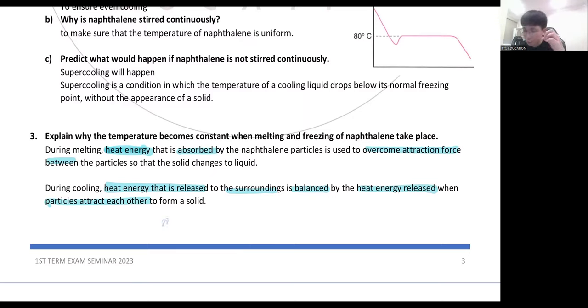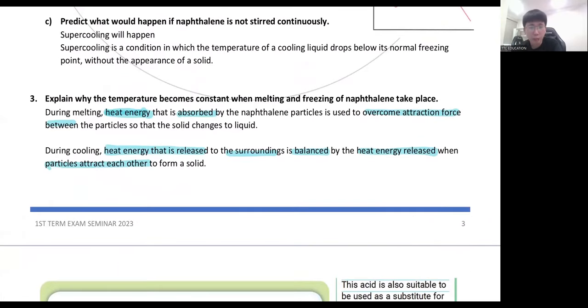But then when that substance is freezing, it actually releases heat. Okay, it actually gives out heat. So the heat that you release and the temperature that is supposed to go down, they balance each other off, and then they actually become a constant temperature. So this is a very common question supposed to appear in your first term exam. Okay, so hopefully this one helps you guys a lot.